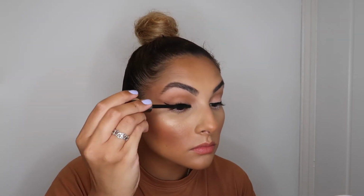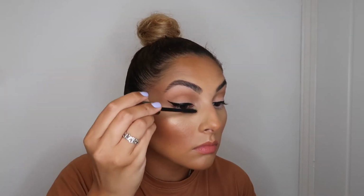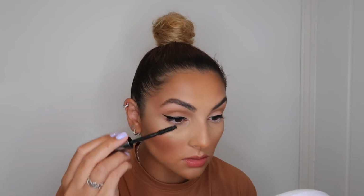The mascara I'm using is of course Benefit, and this is their Real. This is my go-to mascara. I like it for length, volume, lift. It just ticks all the boxes. Because I'm doing a soft glam, I'm not going to do lashes. Lashes to me are full-on glam, but for some people lashes are life, so do your thing, whatever tickles your fancy.